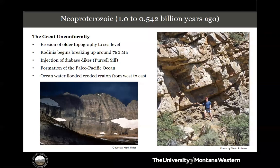Neoproterozoic. So as we go into the end of the Precambrian, all topography that had previously been generated by that collision of the Big Sky orogeny and the extension and the uplift of the Dillon block and other blocks by extension that formed the Belt Basin, that is all eroded away for the most part by the Cambrian.